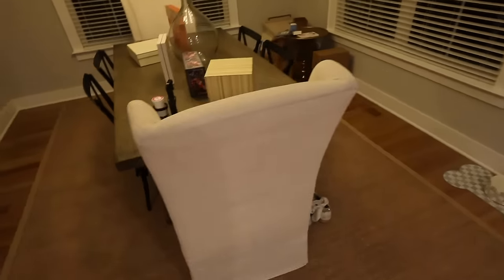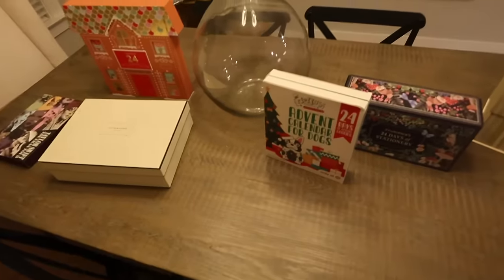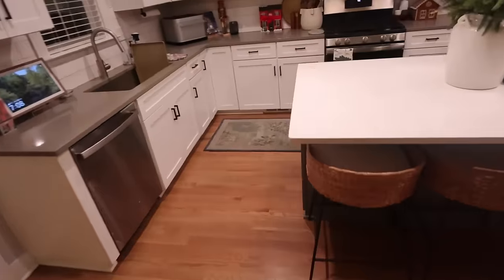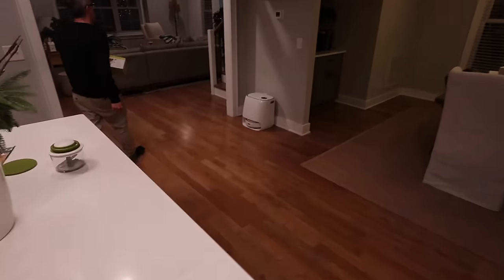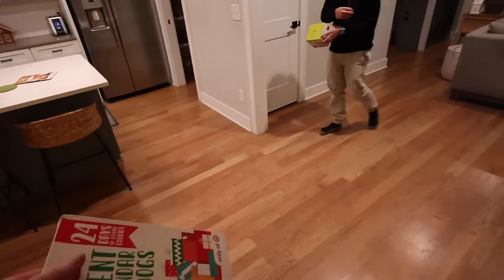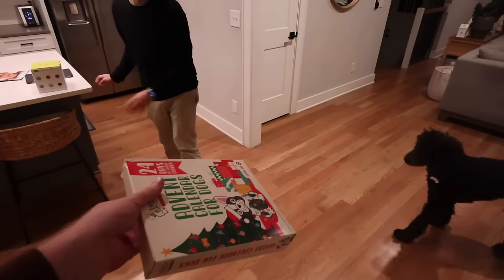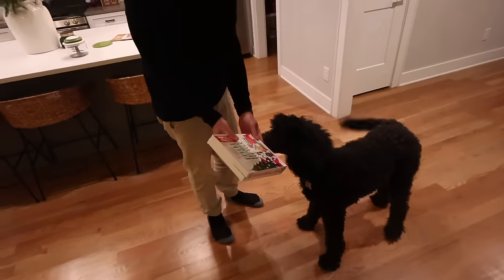All right, so it's time to do advent calendars. And we have, oh wait, we have one over here. I'm just going to leave them all on the dining room table. The most important, Mabel's one. Mabel's already in bed. Well, can you call her down? We'll do hers first. Oh, here she comes. Here, you do the honors. Good job. So we have an advent. What is this? It's day one.